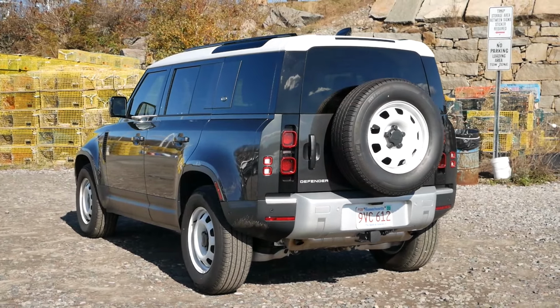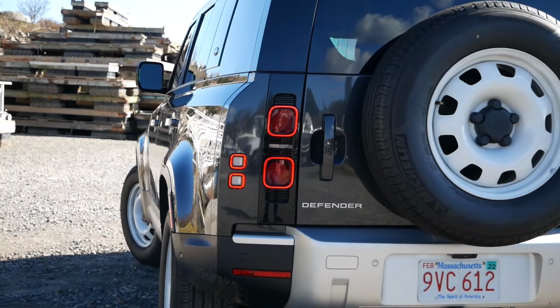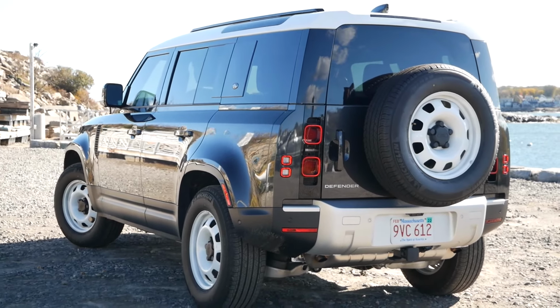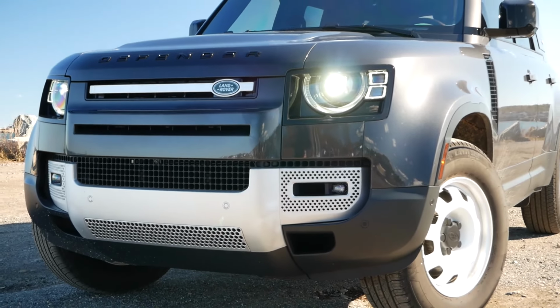But what I can truly appreciate about this new generation Defender is that Land Rover didn't cheapen the design by going overboard with the plastic cladding, like we see with most off-road vehicles, and instead there's the right amount of protection while still retaining its upscale road presence.